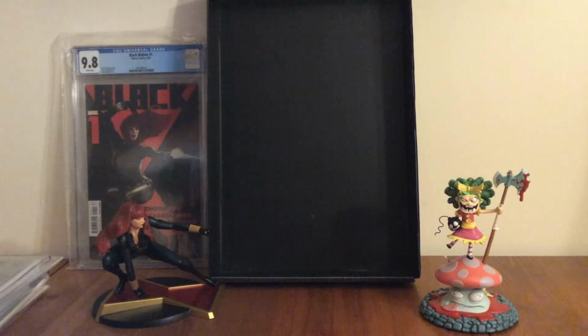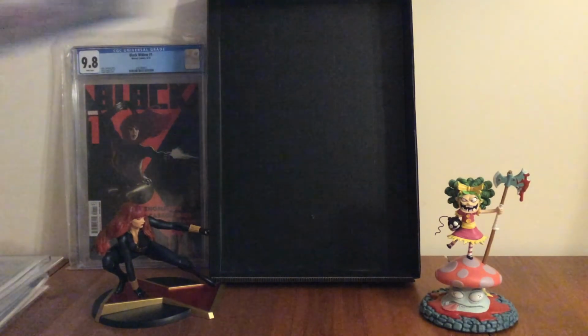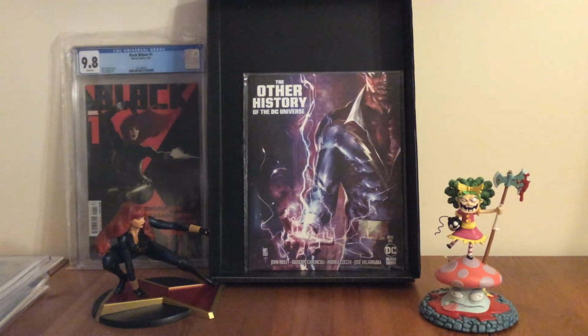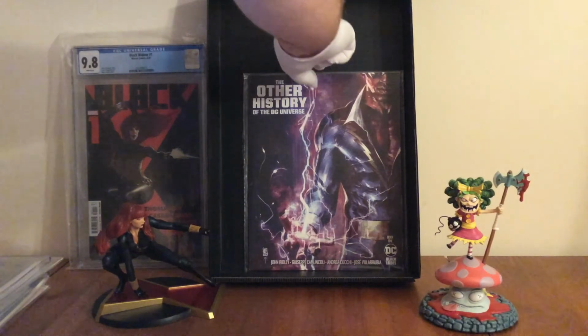Okay, the next one I have to show is another Eisner Award nominee. Here we have The Other History of the DC Universe, and this was nominated for a Best Single Issue Story. It was released by DC, it's a Black Label book, and it's got a really cool Black Lightning cover. It didn't actually win the award, but as I said before, it's still cool to be nominated for a Best Single Issue Award. So I've added this one to my collection. Very, very nice indeed.